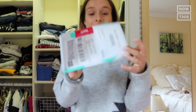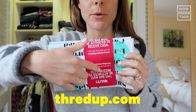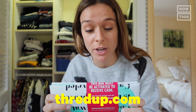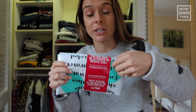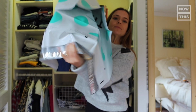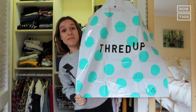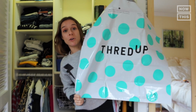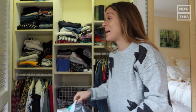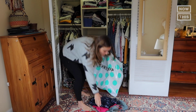So I've got my clean out bag, and right when you open it, you're gonna wanna go activate it on their website. I already did that. Basically, once you get your bag delivered, you gotta register it. And look how big this is. I think I will definitely fill this and probably have some room left over. The first thing that Erin said was to fill it with stuff that my friends would like, my best friends. And I've got a lot of clothes in here that are nice that I just don't wear anymore, so I'm just gonna start filling them up.